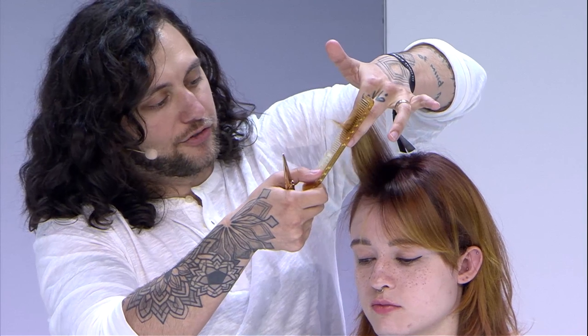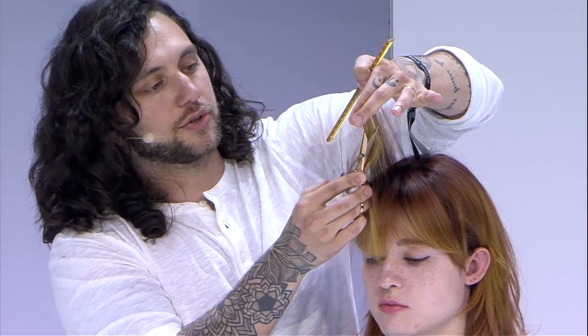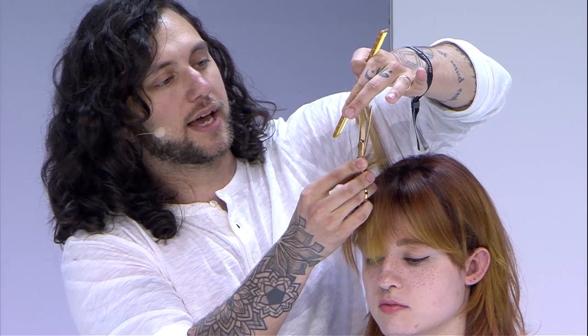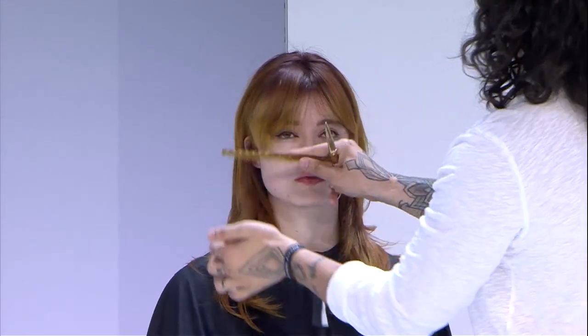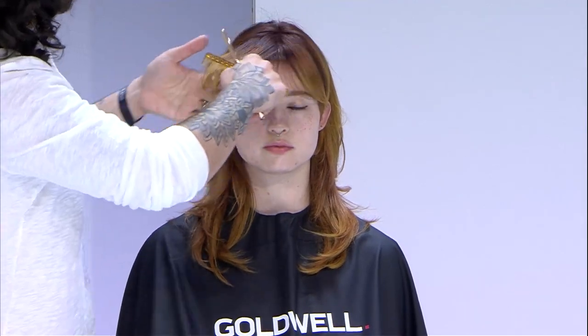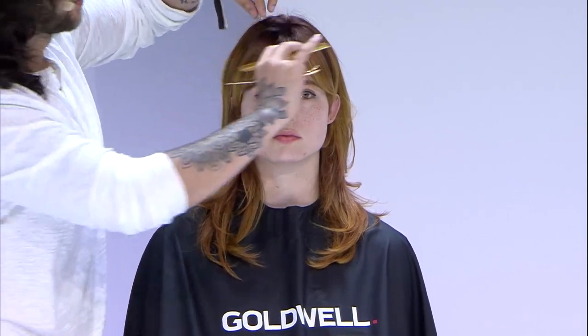Let the guide fall away. Come underneath your fingers and cut short to long, short to long, short to long, just like that. Working up to the corner. And then with each cut, you wanna throw it into the air, and then you have to style it and look at it. Don't wait until the end of the panel to take a look and see what you've done. Every single cut that I do, I'm moving the hair around, I'm styling it, and seeing if I'm getting the results that I was going for.